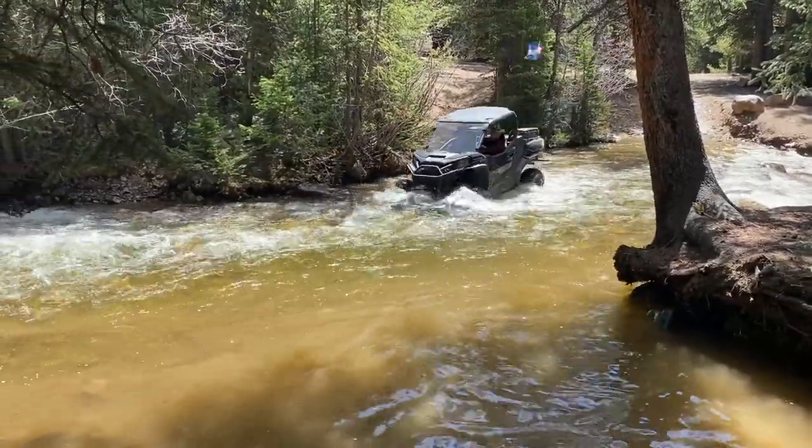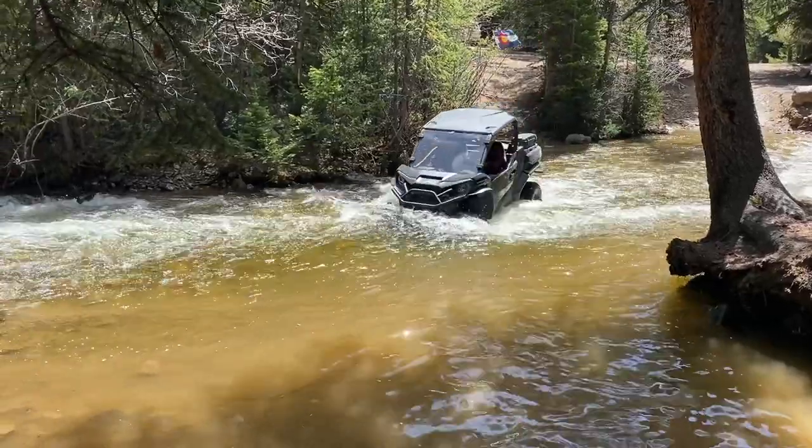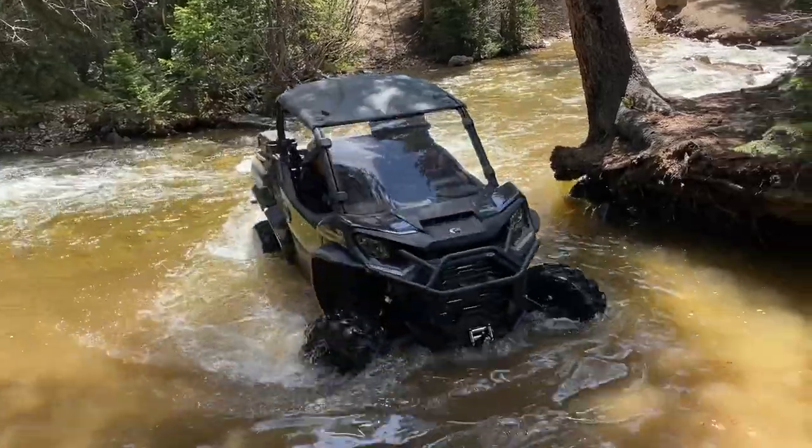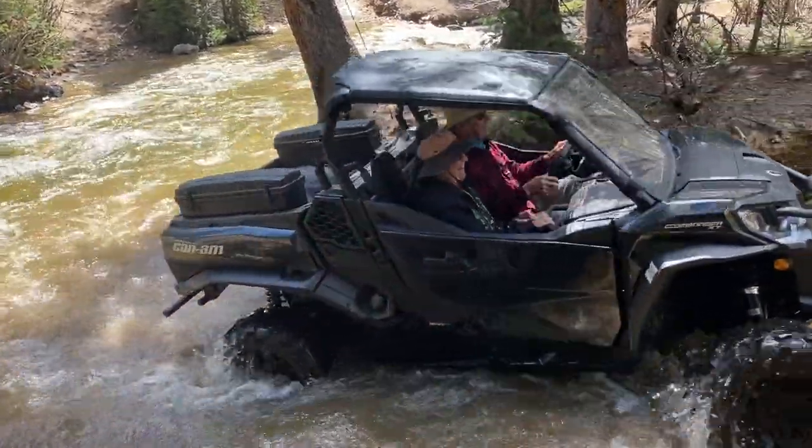Peak runoff in the Arkansas River Valley is usually between the first and second week of June, so we're coming up on that quick. But yeah, creek's looking good, and let's see where the first sign of snow impacting the road, what elevation that is. So we're right about 11.5 now.